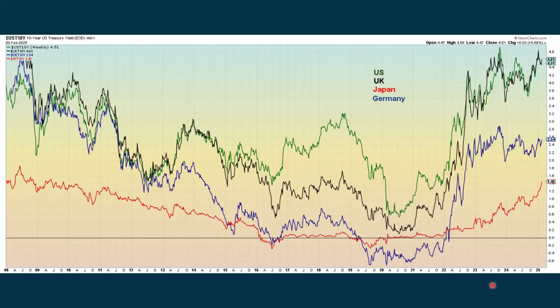This is a concern that we've been watching that to this point doesn't seem to really matter all that much. The red line, which is the Japanese 10-year yield, it's continuing to go up. And we're wondering, is that going to cause some problems in Japan and then bleed over into the rest of the world the way it did last summer?